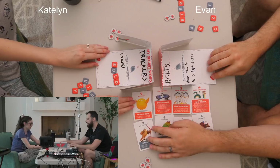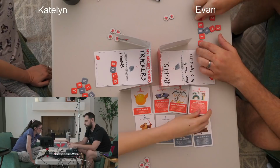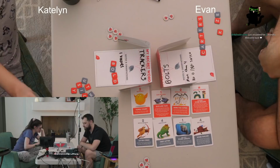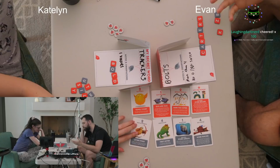So it's my turn. Let's see. I don't want to use one that's too expensive, because my main advantage right now is I have more berries than you. So if Katelyn guesses it right now, she wins, because right now the score is 5-2. Katelyn is winning. You want more points.